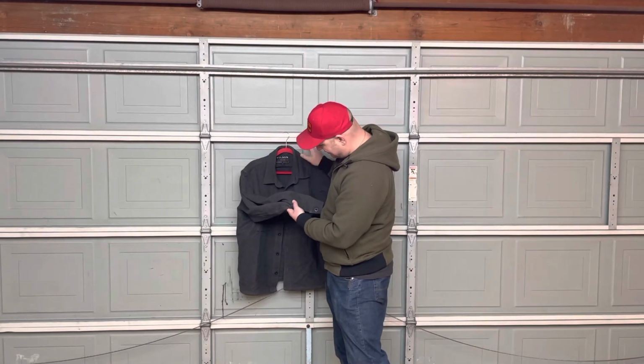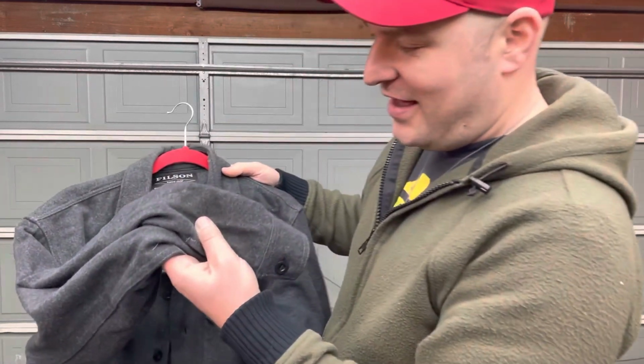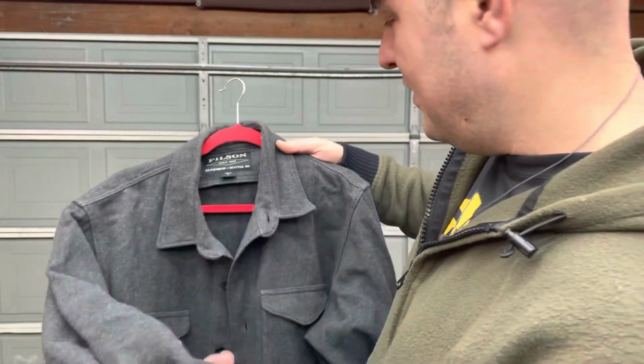So yeah, this is charcoal gray, so it might be hard to see, but I actually have some grease on this sleeve from doing an oil change on my buddy's car. Yeah, anyway.